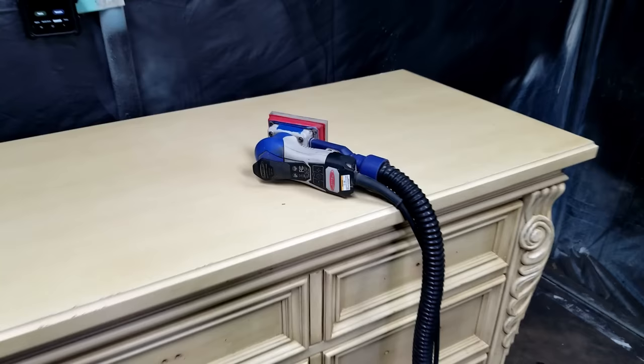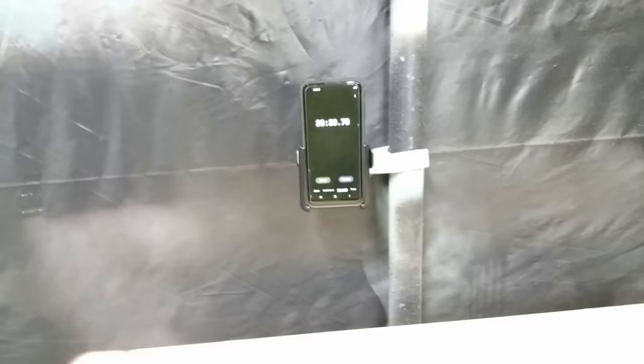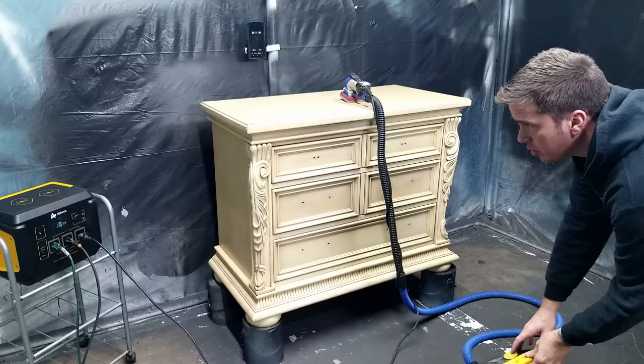So I've got the sander hooked up to my little shop vac here. Those need to be plugged in, of course, so I'll be able to use these other two AC outlets here to get power to those. Don't let me forget to start this. Here is the plug for the Surf Prep sander. Let's plug in the vacuum. Turn it on.